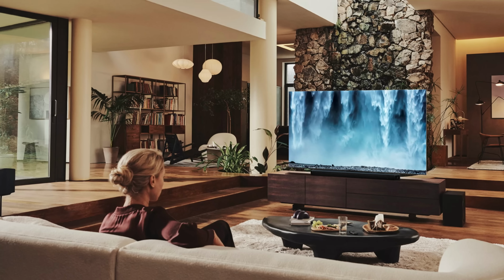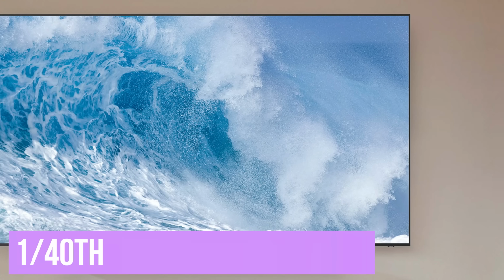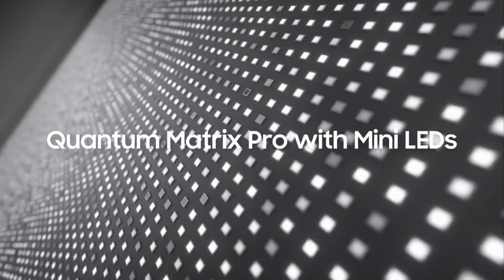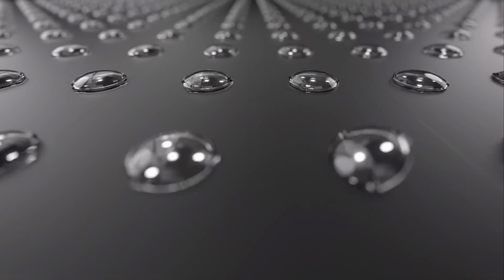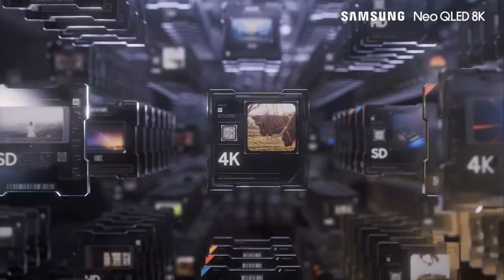For the uninitiated, Samsung's Quantum Mini LEDs are 1/40th the thickness of a regular LED, meaning thousands of smaller LEDs can be packed together in a much tighter fashion, allowing for far more accurate dimming zones and black levels that are practically indistinguishable from an OLED.